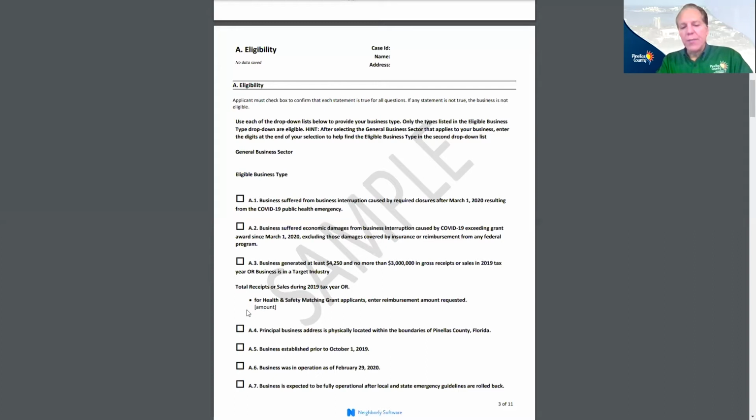Then on the fourth question is that the principal business address must be located within Pinellas County. Now this is critical. What we need is the place where you interact with your customers, and it might be your home if you're a home-based business, and that's fine, but it must be within the actual physical boundaries of Pinellas County. You could be in the unincorporated area or in one of the cities, it doesn't matter, but that place you interact with the customer has to be here.